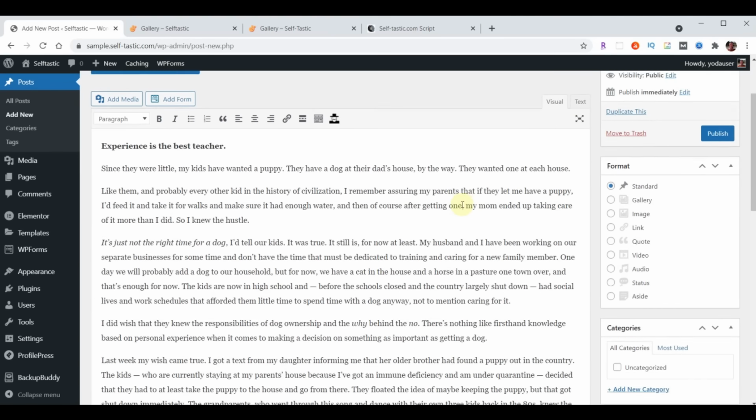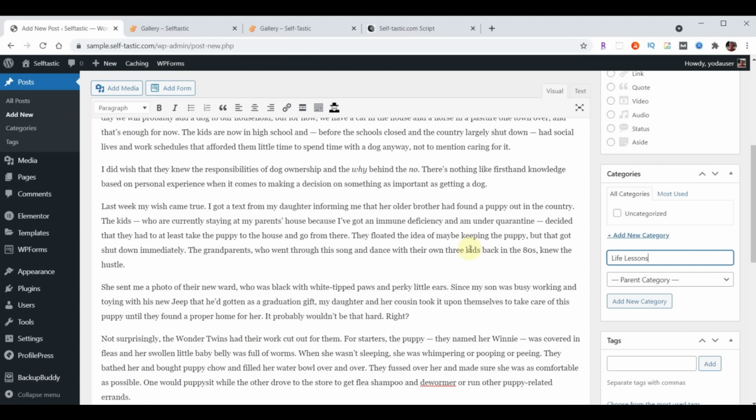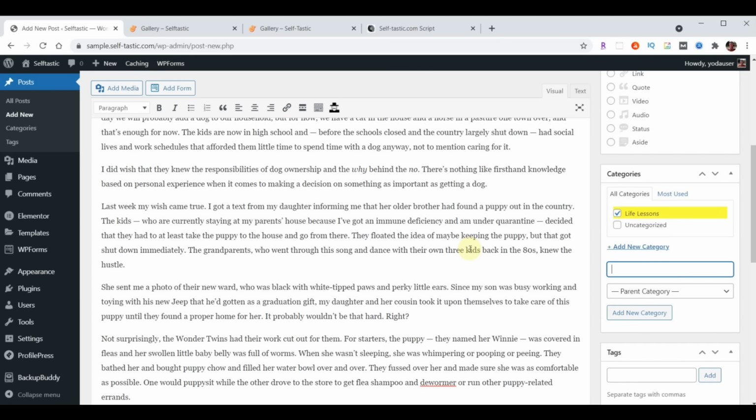Blog posts are organized into categories, so over here we want to add a category. In this case, this particular post is a Life Lessons. So I'll add Life Lessons, hit Enter, and it automatically checked it. Now if you don't give it a category, it'll automatically use Uncategorized.